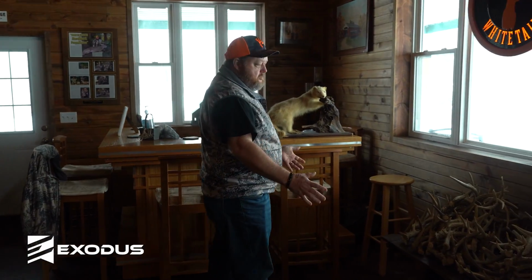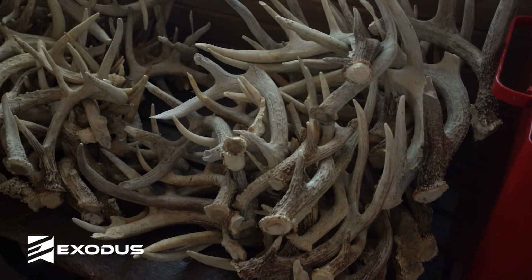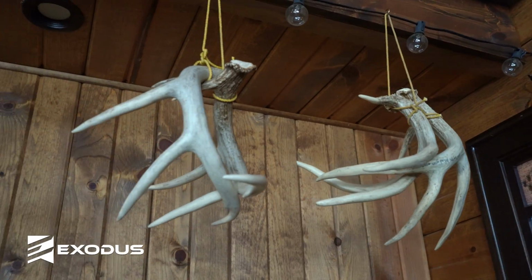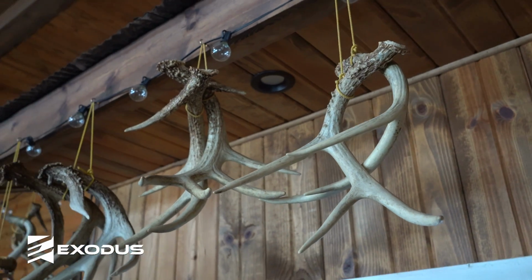And here is a pile of sheds. I find probably 20, 25 sheds a year. Most of them are right around here. Find a lot of them in waterways, field edges.